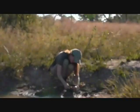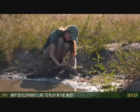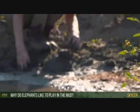So, Skylar, elephants like to play in the mud because it's good for their skin. It's like going for a bath for us, where you wash yourself and you get rid of all the dirt and things like that.